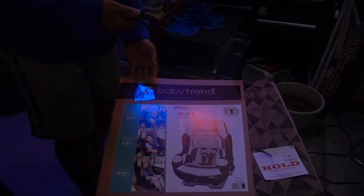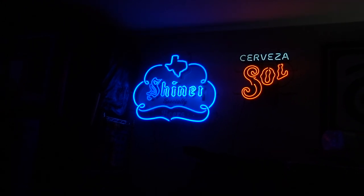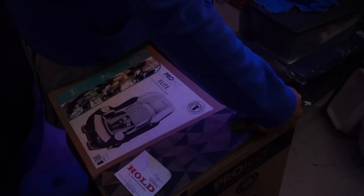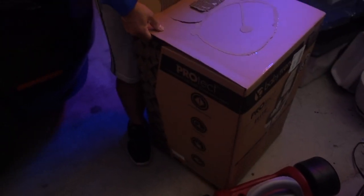We're in the garage right now. So if you want to know what the blue light is, it's his shiner neon sign. It's giving a blue cast to the film. That's why she couldn't see me, because of the blue. I know. I was like, "Where are you?" Oh, that's noisy.